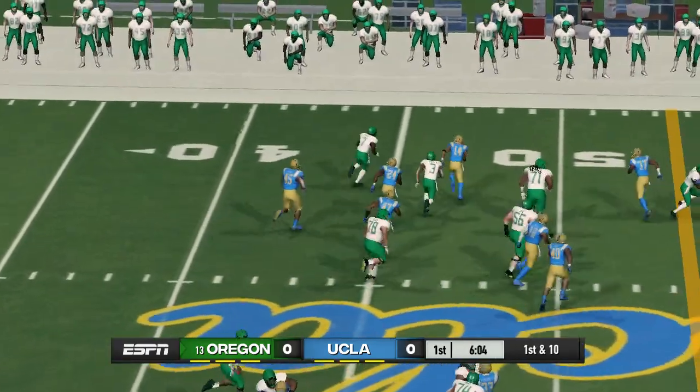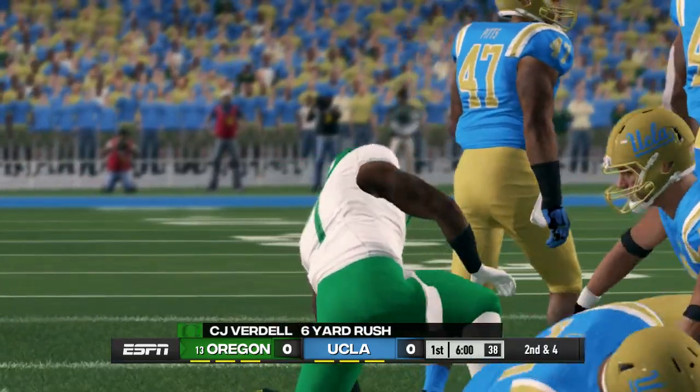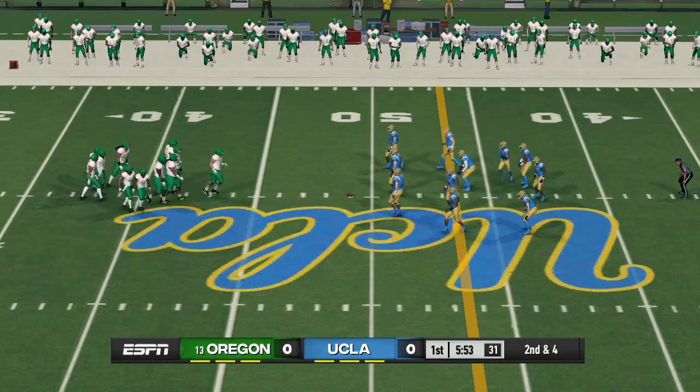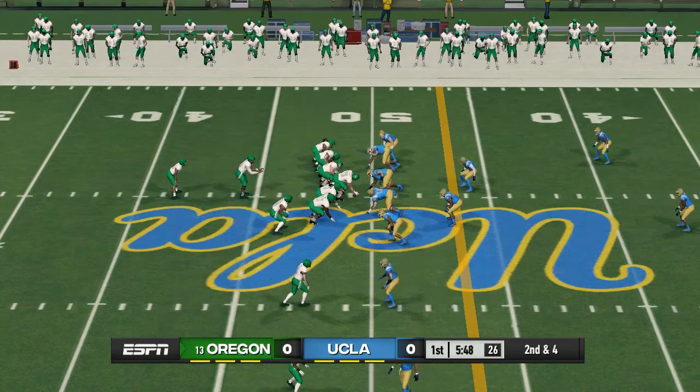On the ground with the tailback. Nice run to the left there. That'll make it second and four. So it's second down now, and they need about 4 yards to pick up the first.